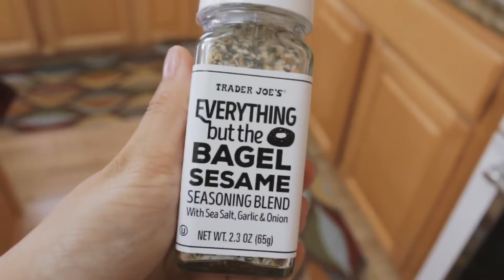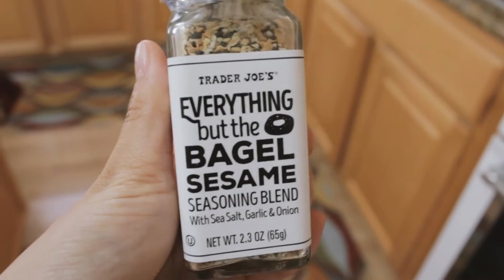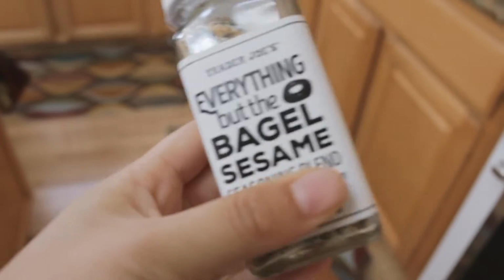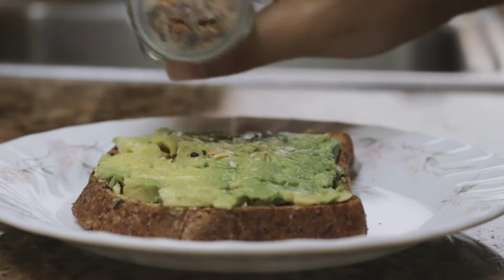And the key to success for avocado toast is everything but the bagel seasoning from Trader Joe's. Literally the best thing in the world. You can put this on anything. I put it on vegetables, I put it on cream cheese. This is a real game changer.